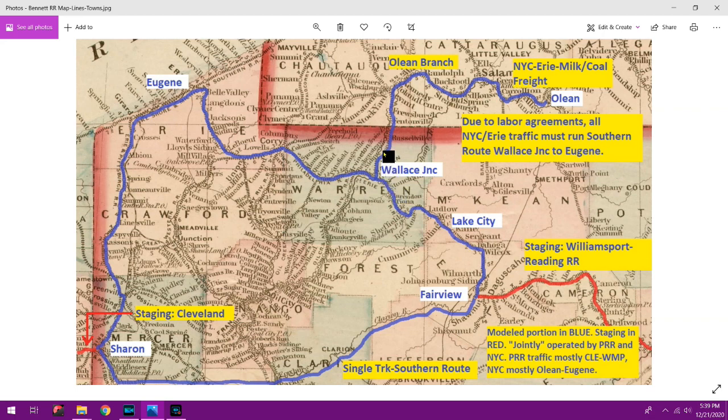In reality, I'm sure the railroad would have a Y or a connecting track to get it from the Olean branch to go directly west into Eugene. So that's one little compromise in the layout, and I overcome it by saying, okay, there are some far-reaching old labor agreements, and the trains have to run both to and from Olean from Eugene the long way around into Wallace and then up to Olean.